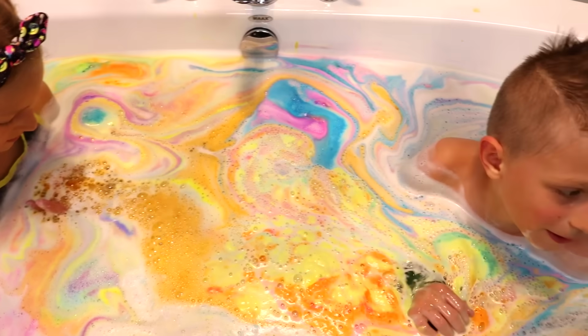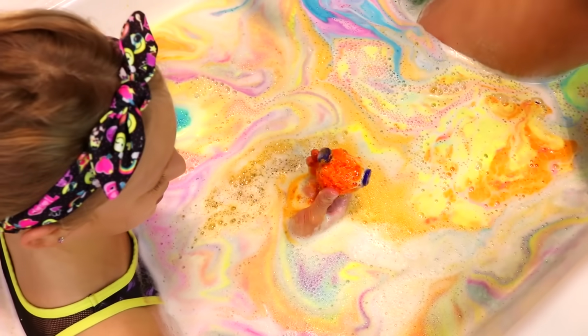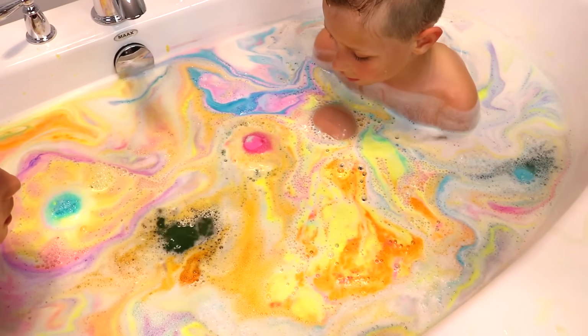Oh, I just bounced that back up. The orange one is still fizzing. The blue parts are like sticking out. It's like a bear now. I'm gonna pick another flower. I like it. Yeah, flowers are nice. 3, 2, 1, go. Pretty.